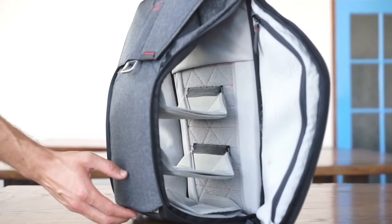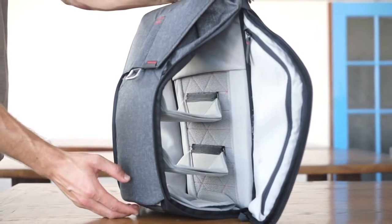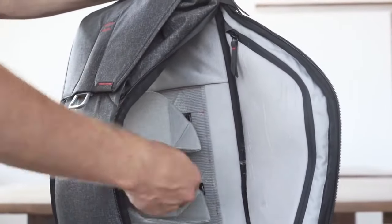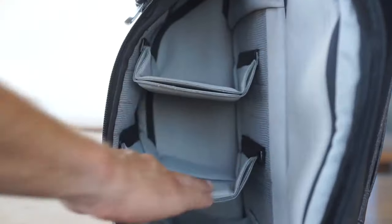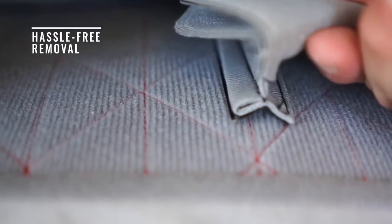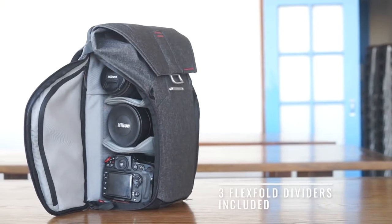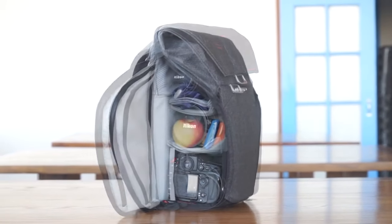Dividers are an absolute necessity for photographers, but they're great even if you don't own a camera. Three dividers let you create internal shelves that flex with your gear. Folding subdividers let you create additional subcompartments. Quickly create compartments that are there when you need them and gone when you don't. CNC embroidery eliminates pull-away, making hook and loop attachment simple. Easy, intelligent organization. Whether you're a photographer or not.